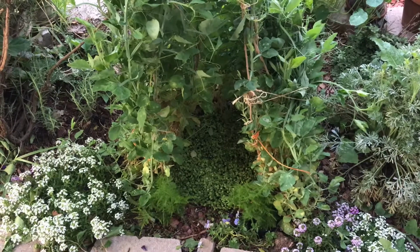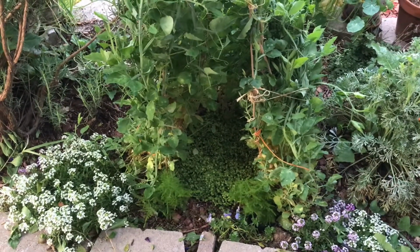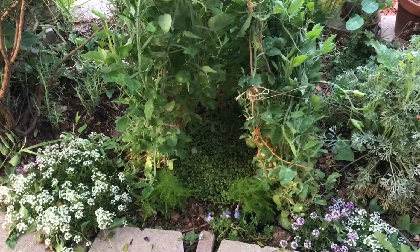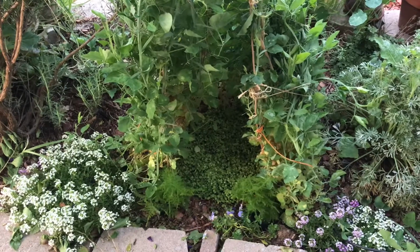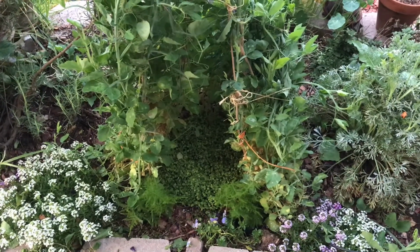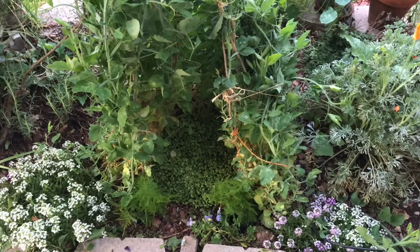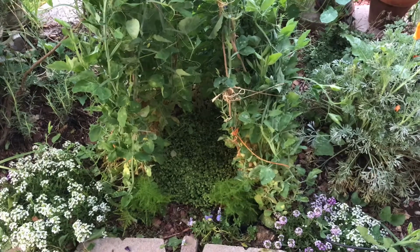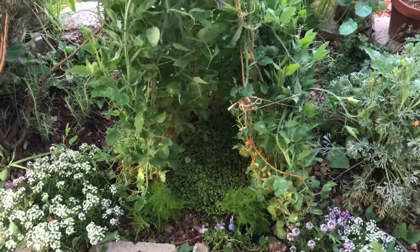Well, I thought it turned out pretty good. As you can tell, it's not perfect, my first attempt. Next time it'll be better. And maybe in about 2 years, I'll try another Sweet Pea Teepee. I want to make sure this flower bed here gets a little bit better soil and make it a little bit differently than I made it this time. But for my first attempt, I thought it turned out pretty nice.